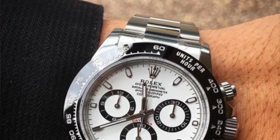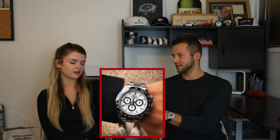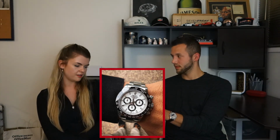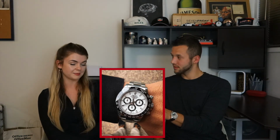All right, last one. My personal favorite watch. Mikey, what do you think of this watch? It's very bold. She doesn't like chronographs. Just so you guys know, this is the Rolex Daytona Panda. Well, I do like this one. The chronographs aren't as bold and statement-like because they blend in a little bit more to the watch because they're white. Yeah, I like it. It is a statement piece.